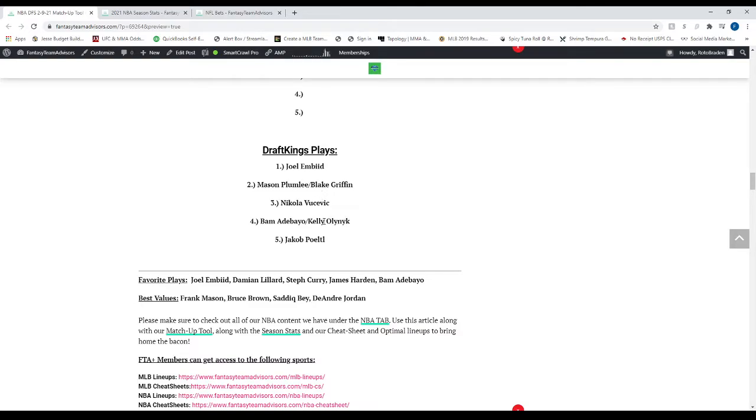Love him there. Number 4 is Bam Adebayo or Kelly Olynyk. Now, Olynyk is only a center on DraftKings, where Adebayo is a power forward on DraftKings. So, again, I can't stress enough that I love DraftKings a little bit more than FanDuel just because we can make lineups differently, and it just feels better.